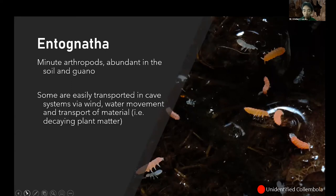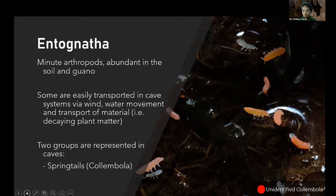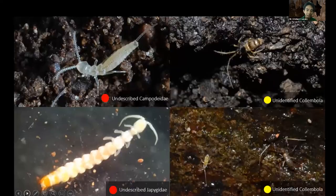Since they are very small, they are easily transported in the caves by wind or the movement and transport of materials like water or decaying plant matter. So in caves, they are usually represented by two groups, which include your springtails, the one in the slide, and the diplurans, which are minute predatory insects, also entognaths. So these are just some representatives.